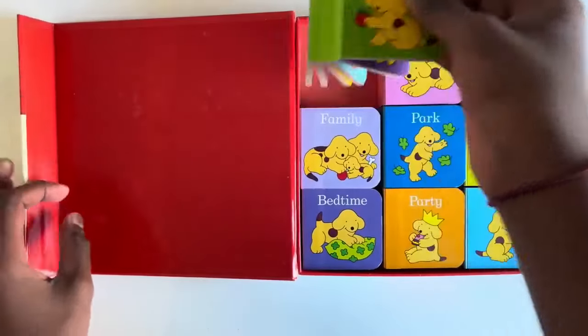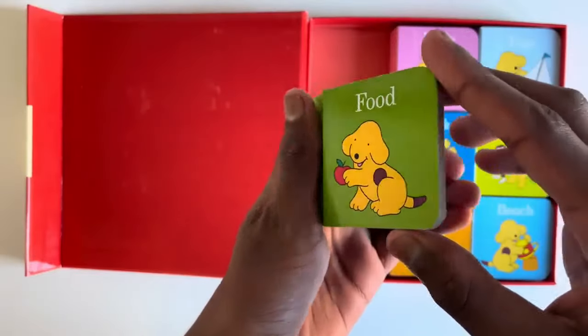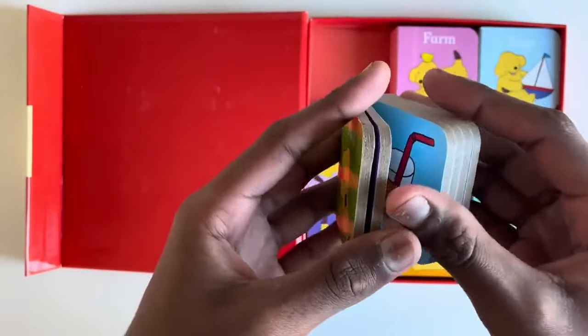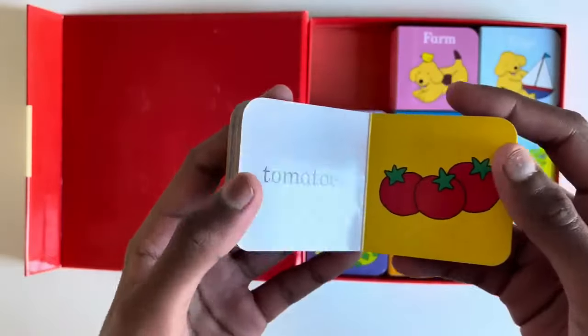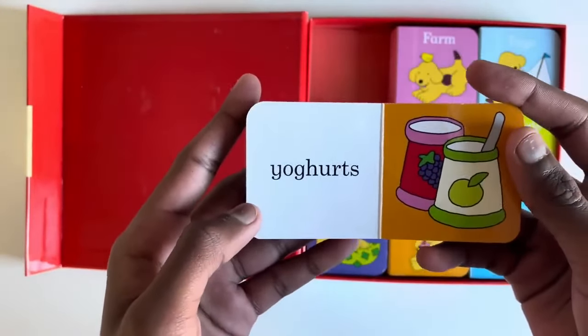Food. Bananas. Juice. Carrots. Tomatoes. And yogurts.